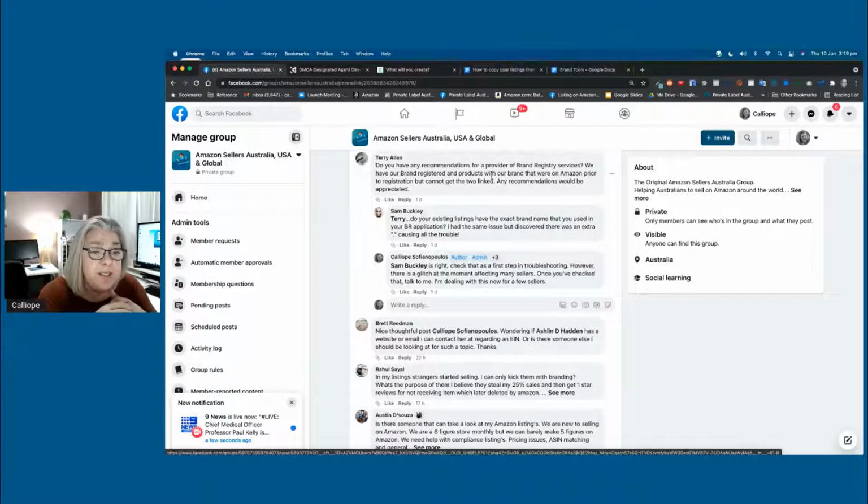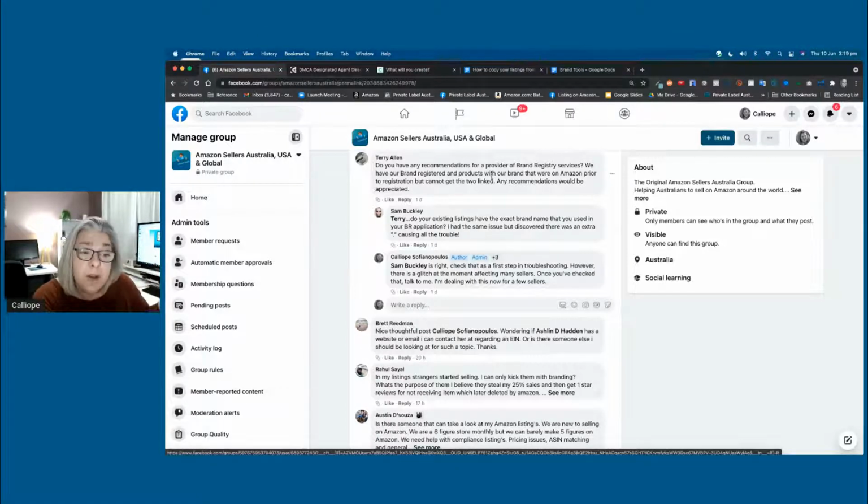And brand registry is telling you, yep, okay, go to Seller Central and open a case there. And then you go to Seller Central and you tell them what's happening. You don't have access to stores. You don't have access to other brand tools. And they turn around and they say, yep, well, you need to go to brand registry to ask that question. And you're just going around and around in circles.